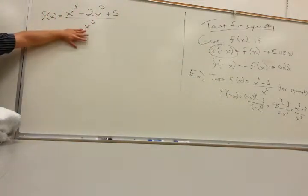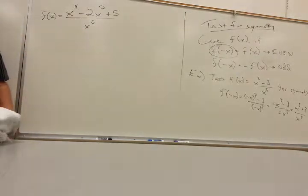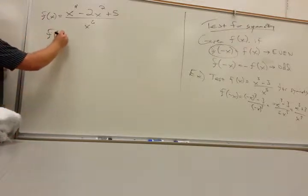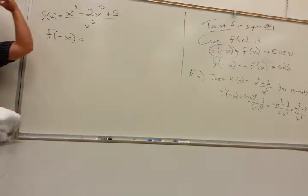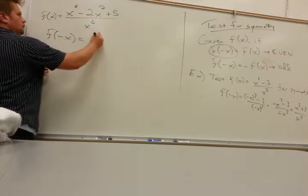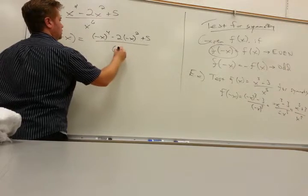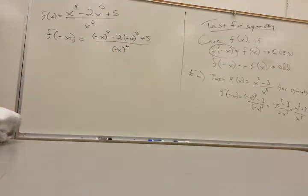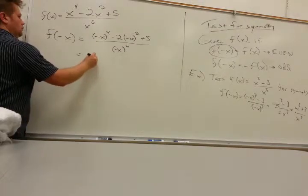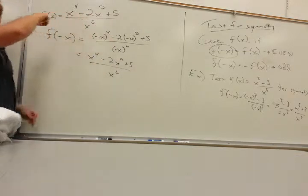Here, what's the first step to test this? Throw a negative x in. Right? That gets you started. That's all you got to remember. As a test for symmetry, you throw a negative x in. And then hopefully your brain remembers what to do next. But first step is throw a negative x in. So then I get negative x to the fourth, twice negative x squared. And of course what happens with each of those negative x's I just threw in there? Yeah, they all become positive because they're all to an even power. So that is the same as that.